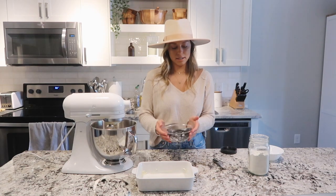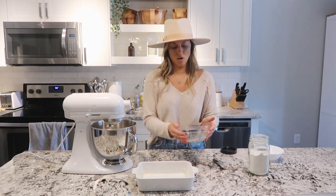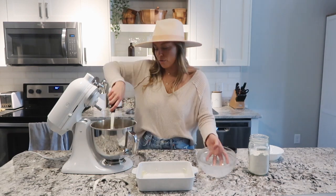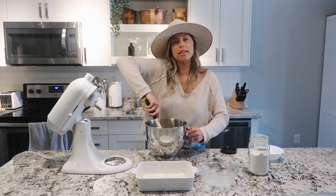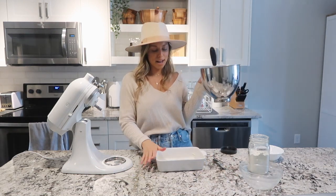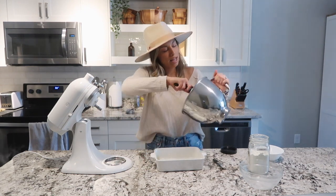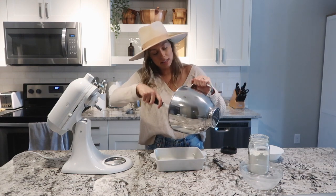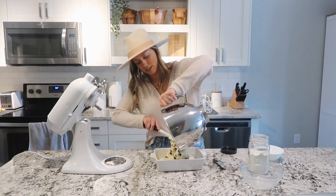We're just gonna toss the blueberries into this mixture and get it all over all of the blueberries. I'm gonna pour these in and then I'm just gonna fold them gently into the batter. So last thing you gotta do is just pour them in. I have prepped this pan, you just wanna grease it and flour it. And then I'm just gonna put all of this delicious lemon blueberry batter into here.